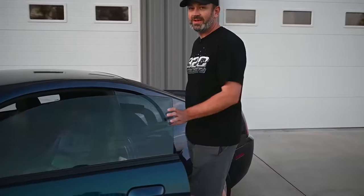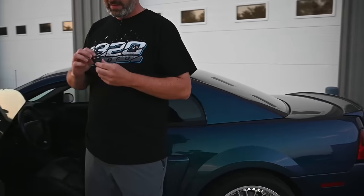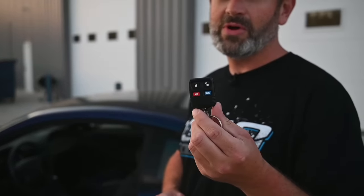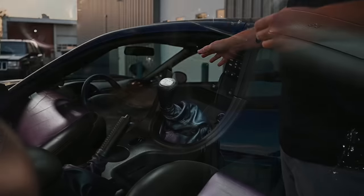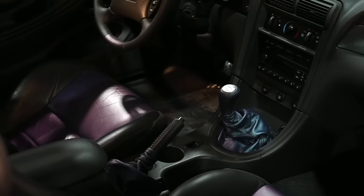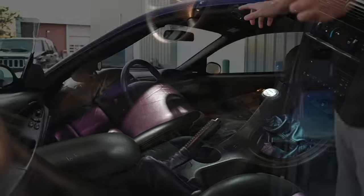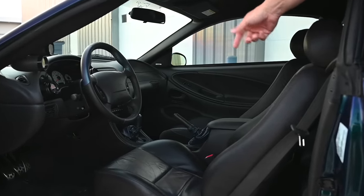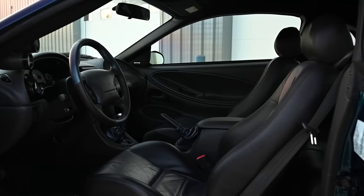First of all, when we got the car, this remote right here was in a wrapper. Take a look at this. Brand new Ford remote from 20 years ago. And then the interior, this is something that's really wild. These cars came with Mysticrome centerpieces, Mysticrome steering wheel, and everything else you've been added, the shifter boot, the shifter, and the e-brake handle have all been added on from the previous owner.